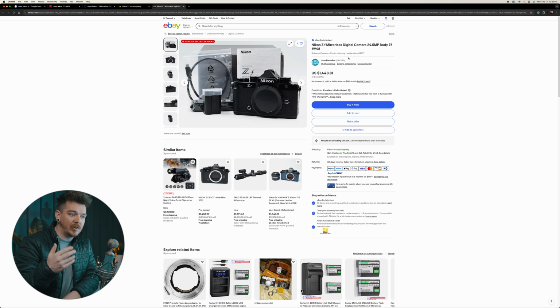If it's somebody online on eBay and they've sold like less than 50 items, you're running a little bit of a higher risk because you never quite know what it is you're going to be getting. So once you find an eBay page that you like, someone like Used Photo Pro or Robert's Camera seem to be pretty good.